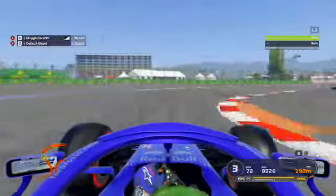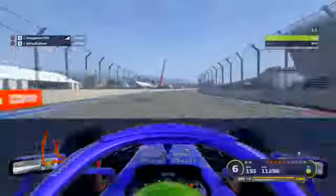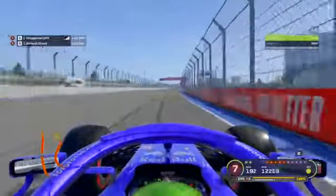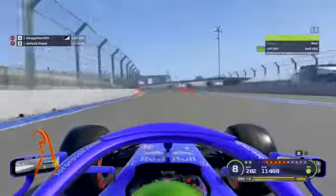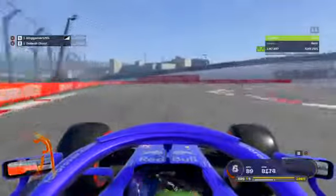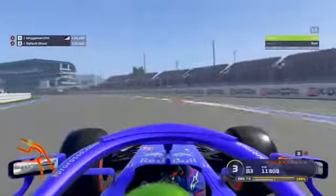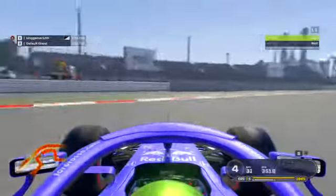Now, Formula 1 cars around here is so easy to, by the way, arguably cut the corners. That's one thing I don't like about this circuit. It's just way too easy to cut corners here. I guess it's a skill not to cut them, but as you can see, every corner is more or less flat. So you want to take as much curb as you possibly dare.